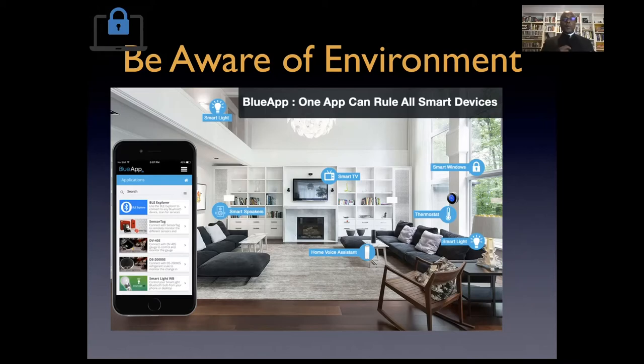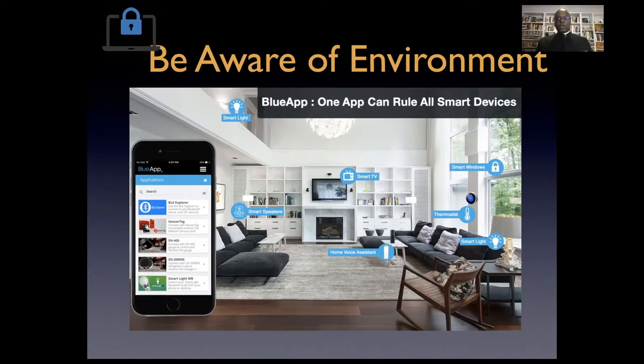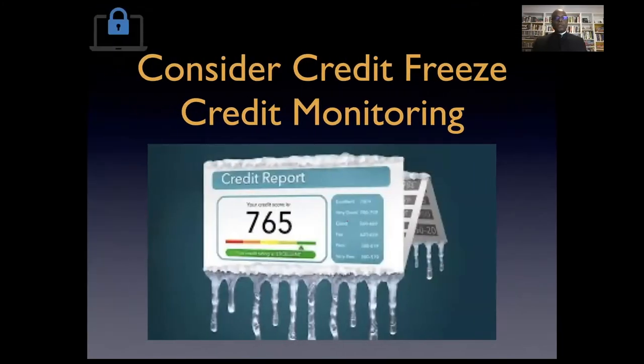And of course, the more things you connect to, the more you increase your cyber security exposure. So just be aware of what is going on around you. And if you don't need something, you need to turn it off, do not use it. You also need to consider freezing your credit, right? And monitoring your credit regularly, like once a month.